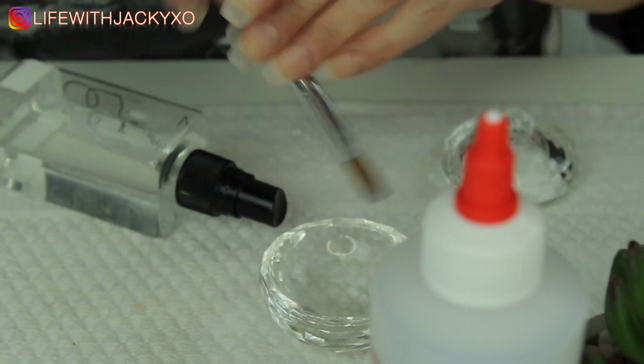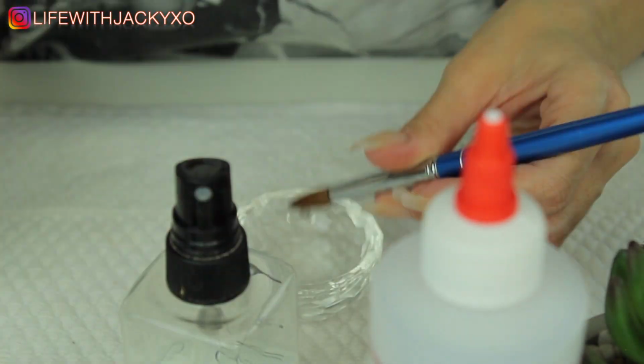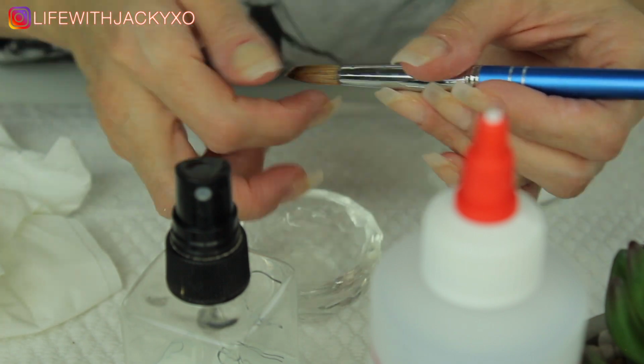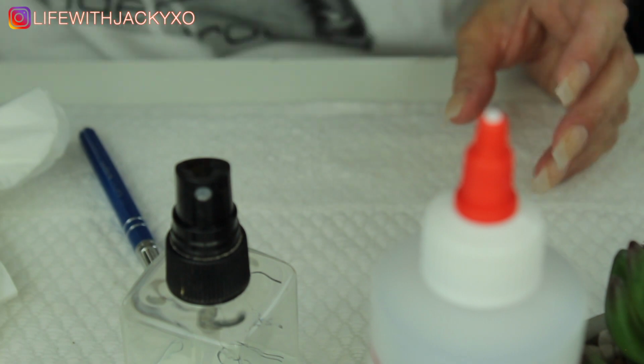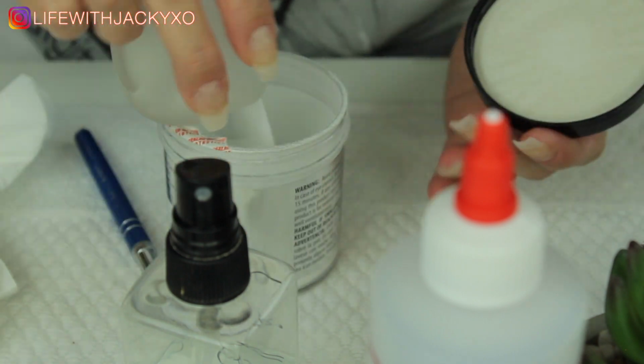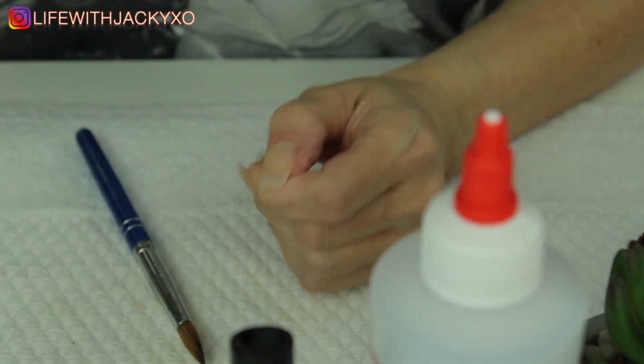So now that I'm done with the fillings, I'm cleaning out my jar, cleaning everything with alcohol, cleaning my brush, maintaining everything clean, making sure that everything is free of the powder, and later on I'm going to use this cup again to fill it up with some acetone, but right now I'm just cleaning up all my tools.